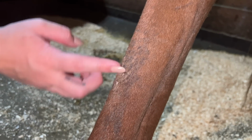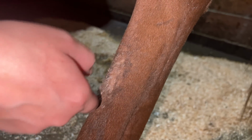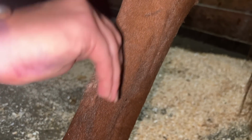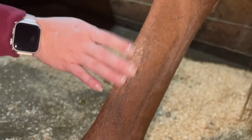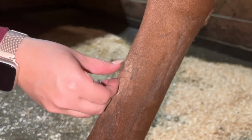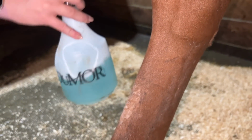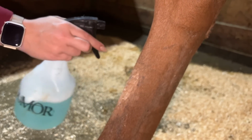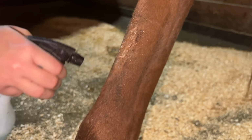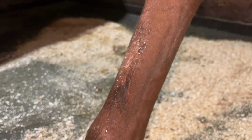So as you can see right here, I'm able to pick it off. This is what is referred to as rain rot. Usually you take a curry and brush it off, like this. You have to be careful because this can be pretty painful for them, but it is helpful to get it off. It's a little gunky right now because she's outside, and from us putting the mud shield on it. Anyways, I have here a solution of watered down mouthwash, and I'm just going to spray it on here to help start to cure this rain rot. You want to make sure you're really consistent with applying this every day.